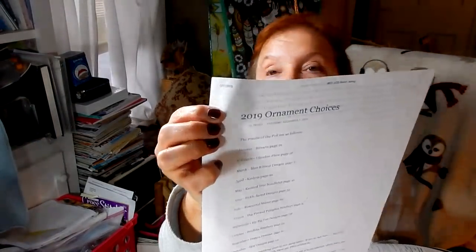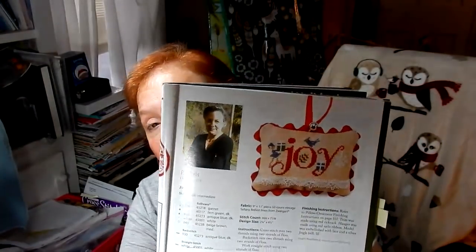Let's go on to what's in my Christmas basket that we've already been looking at. I will be doing the Just Cross Stitch CALs. These are monthly CALs that go on all year, and there's a file out there on the JCS Stitch Along Facebook page, and it's got a file that says 2019 ornament choices, and the first choice is Rovaris on page 19, and let's see, I have to cover this. It's this Joy ornament. So I already have that opened up, and I do plan on starting that pretty soon.